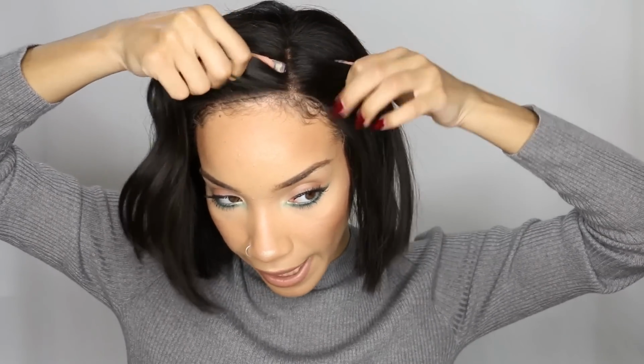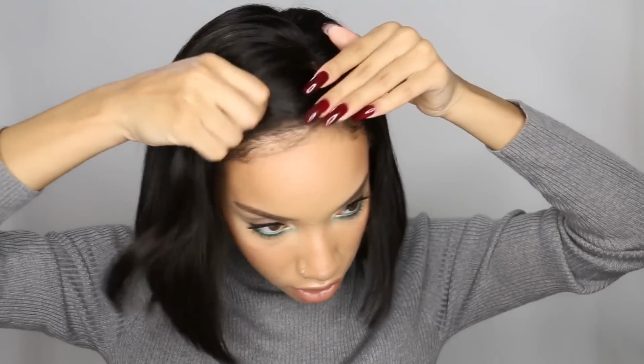Since I'm doing it the cheat way, I'm going to bring my wig cap back behind my hairline, because I am going to have my own hairline showing rather than trying to make the hairline of the wig look natural. I'm just going to use my own hairline instead. So I'm pulling the wig back to show my natural baby hairs a little bit, to hide any of the harshness of the wig.